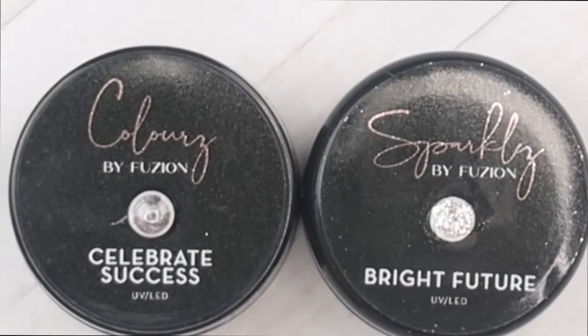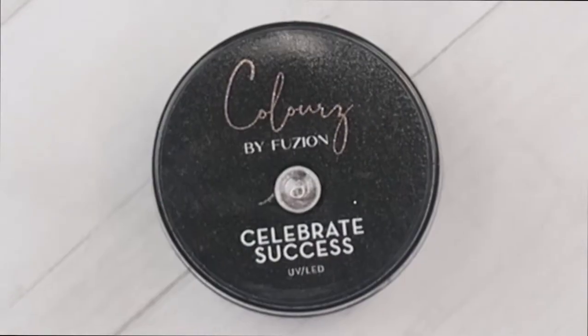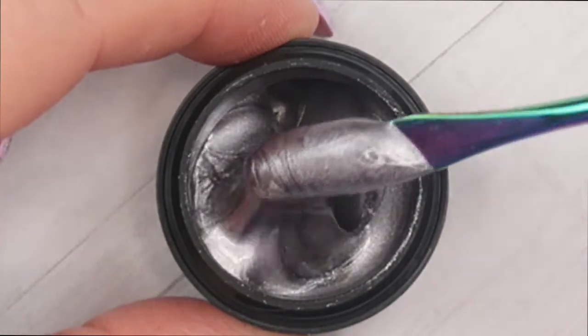And the next duo is Celebrate Success and Bright Future. So let's take a look at Celebrate Success first. And this is gorgeous. Look at this color. It is like a pewter gray. Beautiful, or a gunmetal gray.